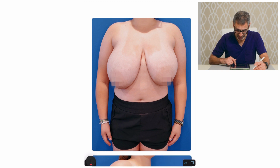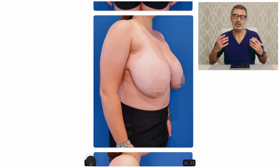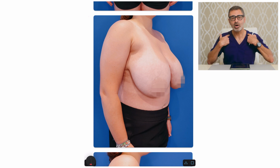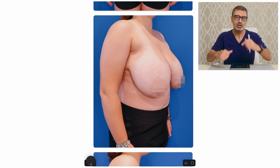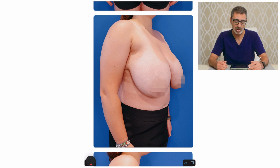Let me show you on the side view, or the 3/4 view. Again, more of the same, just very large pendulous breasts. And what this does is it puts a lot of strain on the shoulders. It causes lower neck and upper back pain. And in really severe cases, it can also cause rashes underneath the breast, especially in hot weather.